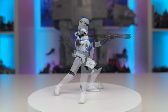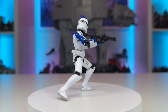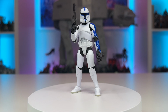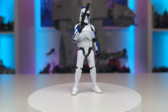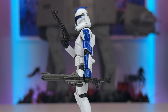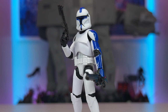New style barbell hips, hinges galore, a torso crunch, and rocker ankles will allow the Phase 1 Clone Trooper Lieutenant to achieve a variety of action poses, and are simply a must-have for any fans of the Clone Wars or prequel trilogy. While this release offers a lot for Vintage Collection fans who want to army build this 501st Phase 1 Clone Trooper that was mislabeled as a Lieutenant, it also hinders the figure's shelf appeal by not calling it a 501st Trooper, as anything and everything 501st will sell in large numbers.